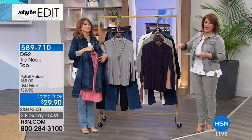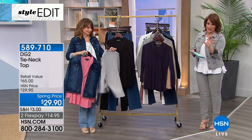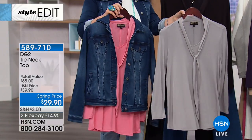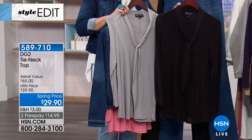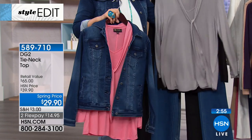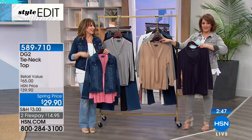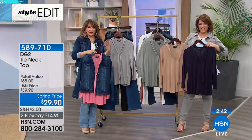We head into a top that you've seen on the girls already, people asking about. 100% rayon, so you know what that feels like on your skin. Flowy, beautiful, drapey, and then it's got that perfect little tie incorporated into the top, so you can wear it in many different ways. It's the tie neck top. 589-710 is your item number. $29. This is 27 inches in the length, extra small through 3X available, and we even have two flex on it. You can see the way that on Annette, it almost looks like a tie, right? And then on Natalie, it looks almost like just a scarf, a beautifully flowing scarf.